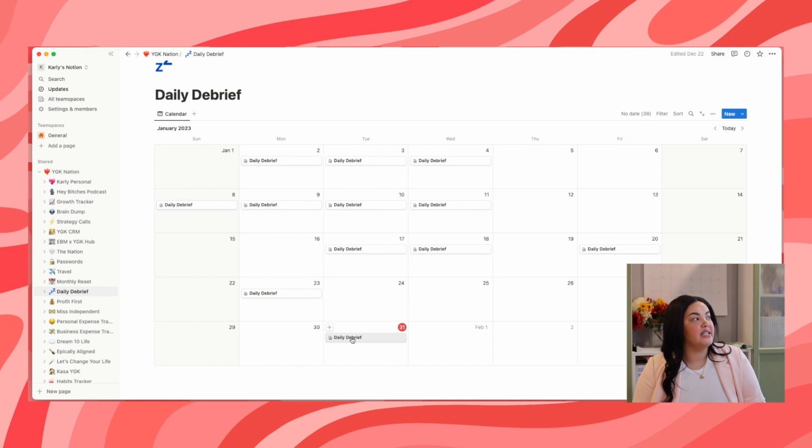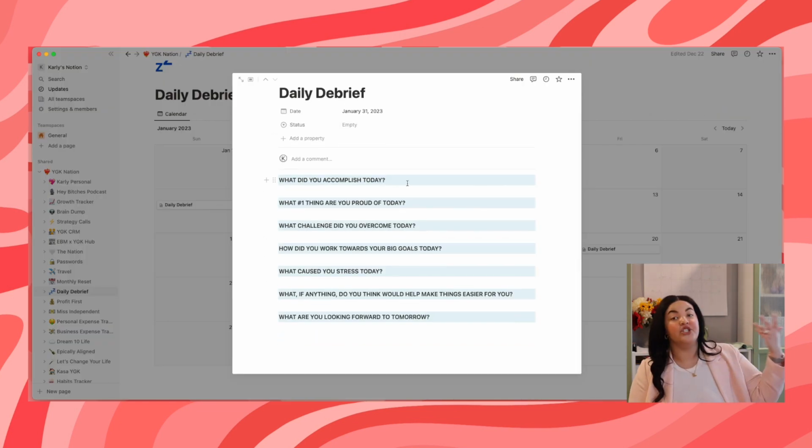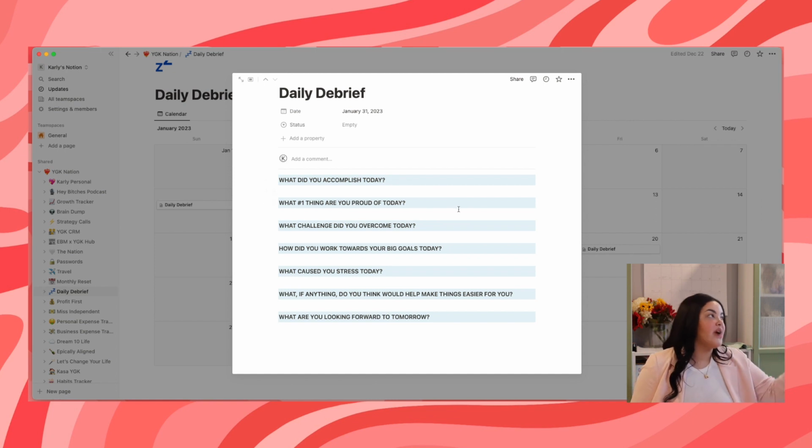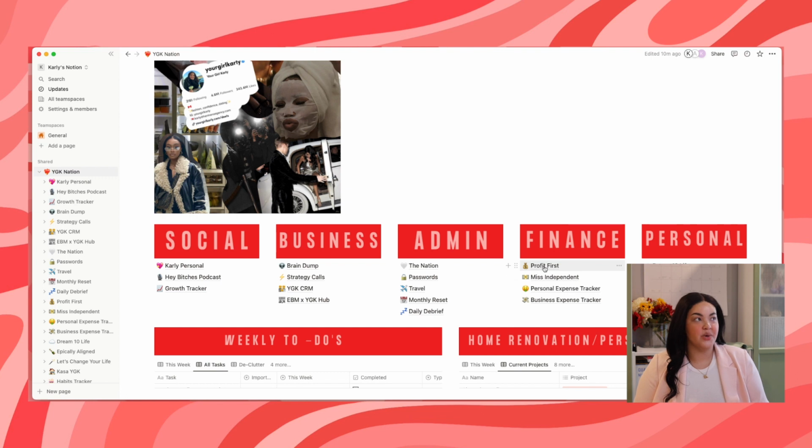When I click the plus button here, it brings up a daily debrief template. This has questions like, what did you accomplish? What number one thing are you proud of? What challenge did you overcome? Etc, etc.